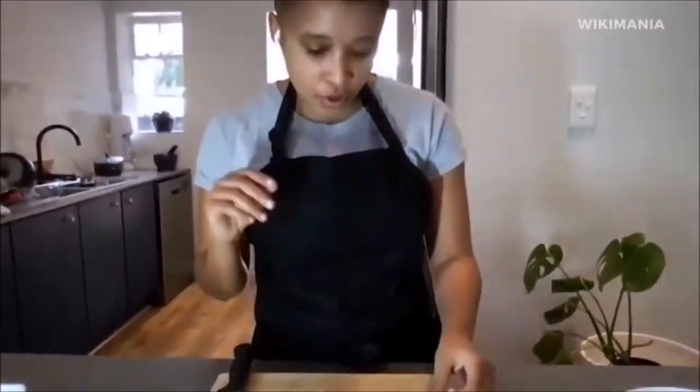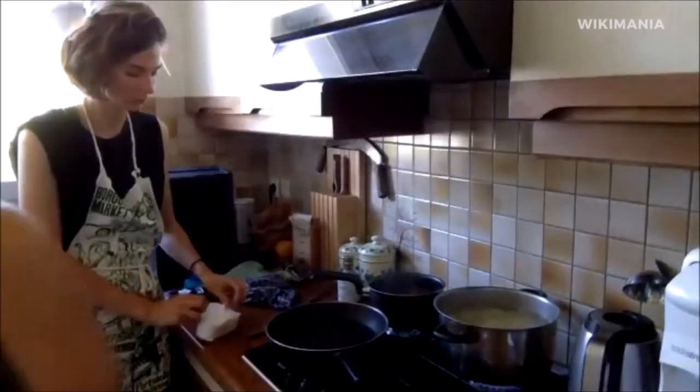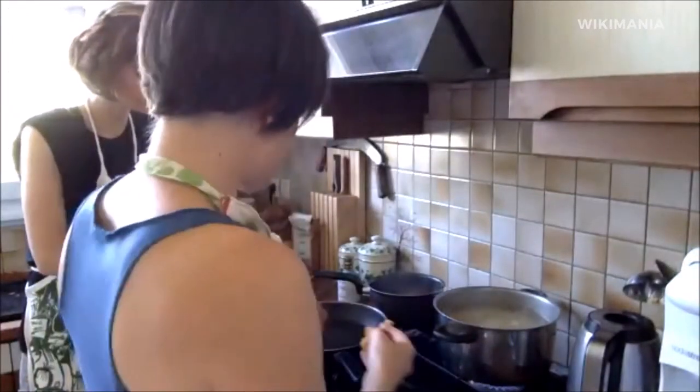So what we want to do is get a pan and get it quite hot. And then we're just going to toss these in some olive oil. And do you guys have hard herbs like thyme or rosemary? Yes, we do. Awesome. Okay, so let's get our pan hot. Then I'm going to take some olive oil, actually.